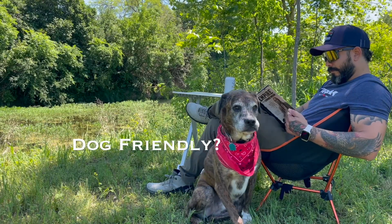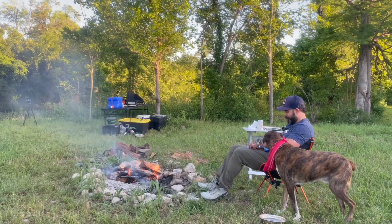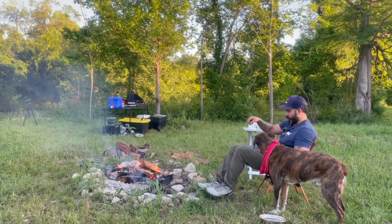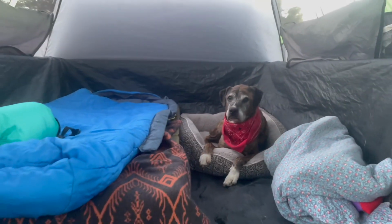I mentioned earlier that I like to camp with my dog, however he weighs about 60 pounds, and I don't have a game plan for how I'm going to get him safely in and out of the tent. But I'm thinking an annex and a dog bed would probably be the next best option.